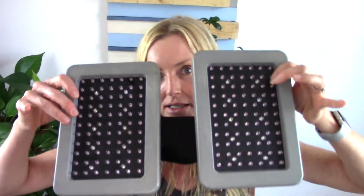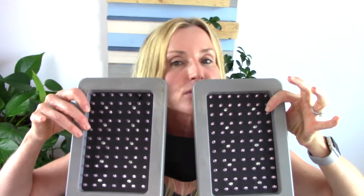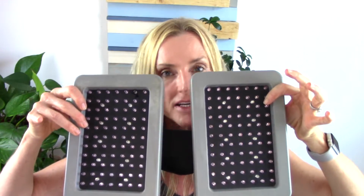So back then, because this panel was just not very practical to put on my face, I would have to lay down. Also, it doesn't have any glass on it. What I liked about this panel is that it had a lot of lights, and we'll talk about that in a second as well. And it also had infrared as well as red, so the combination that we know is best. But it just wasn't practical to use on my face. You have to sit in front of it. Who has the time for that?